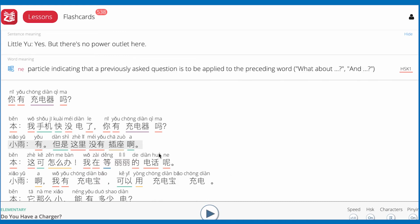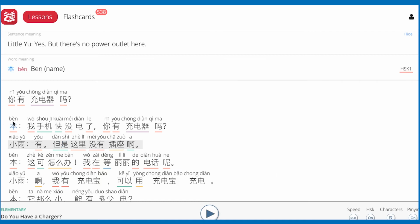So they have male and female to play along with the character names. So we have Ben here, who's obviously male, and little Yu, Xiao Yu, is a female name. So that's also quite good because you can actually hear the story unfold and it doesn't become too repetitive. And when you're playing it, you can also change the speed.